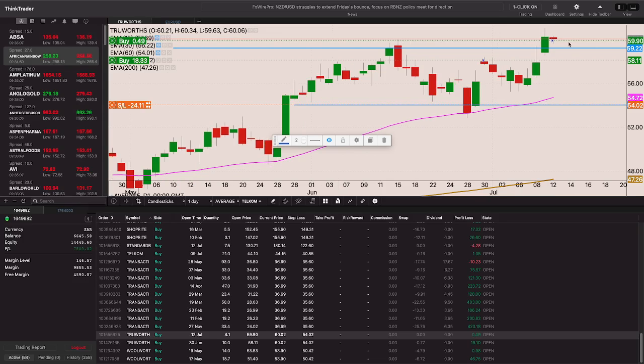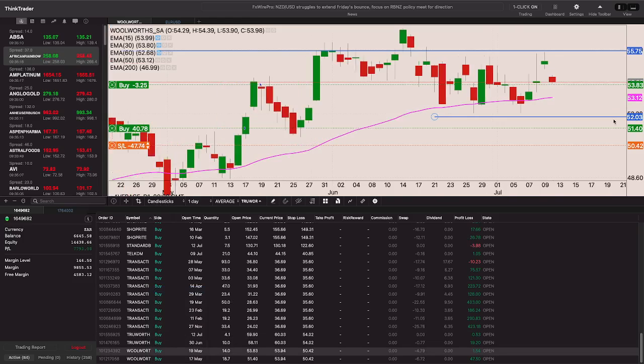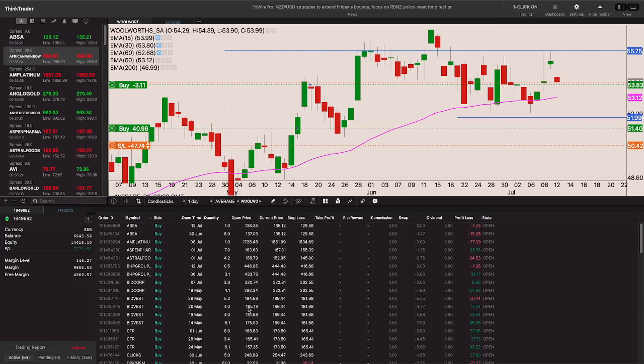Truworths looking fairly good. Looks like the buyers are starting to take control of the stock, but we'll see as the day proceeds. Woolies coming back into the range. Looks like it wants to retest that 50 period exponential moving average. Let's see if it holds. If it does, if it closes back above 55.75, I'll be adding to the position with the stop loss just around 52 rand. So that's all my positions at the moment.